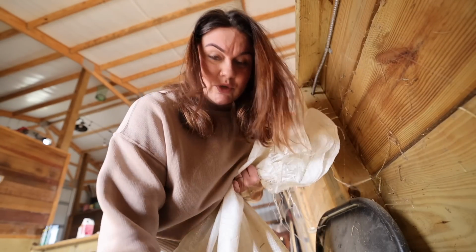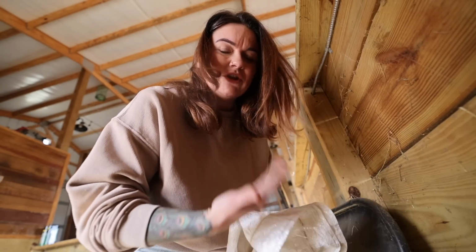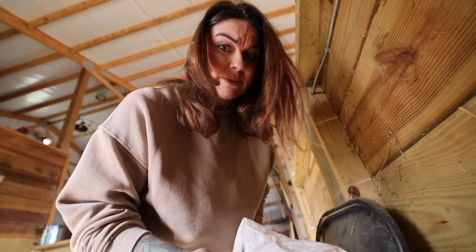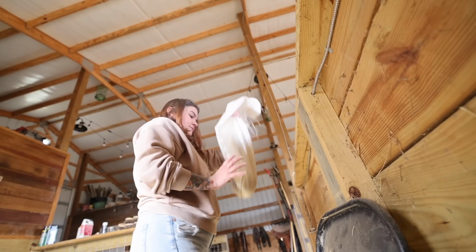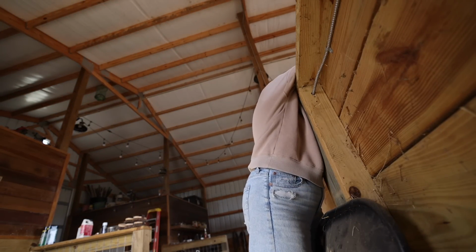But this is more like an organic support thing, and I think that it's helping because I have not had to treat my goats again chemically, and everybody's looking really good. They know I have this, so they're jumping around over here. That was the last little bit in that bag.